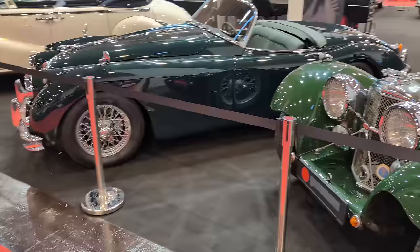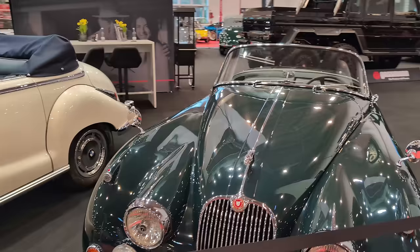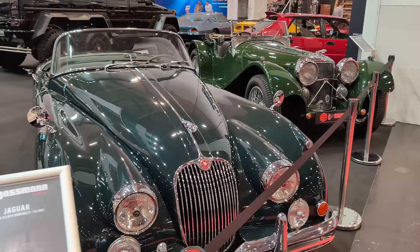Okay, we got some nice British stuff here. Looks like a 150 Roadster S specification from 1961. No price listed. No price listed for this 502 Cabriolet either.